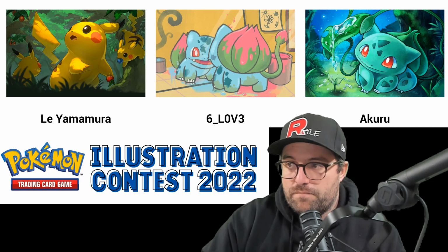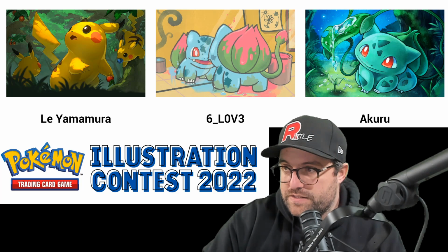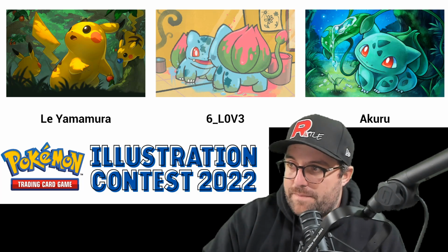All right, we're into Bulbasaurs. Love me a good Bulbasaur. That was my starter of choice in Gen 1. This one is painting himself. Interesting. Not sure exactly. Maybe he's trying to be like a Venusaur. He's trying to change his color for that reason.